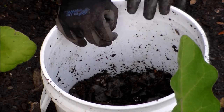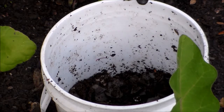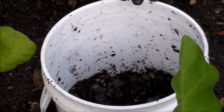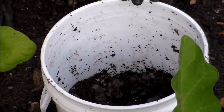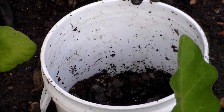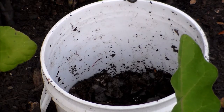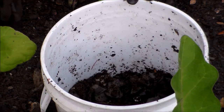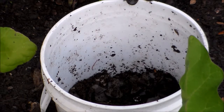I just added them about a month ago, so I don't have enough European night crawlers in the bed to really give me enough vermicompost just yet for this bed. It's going to take about a year or so for them to get really up to speed. But for what I'm seeing right now, this was the best move to put them out here.